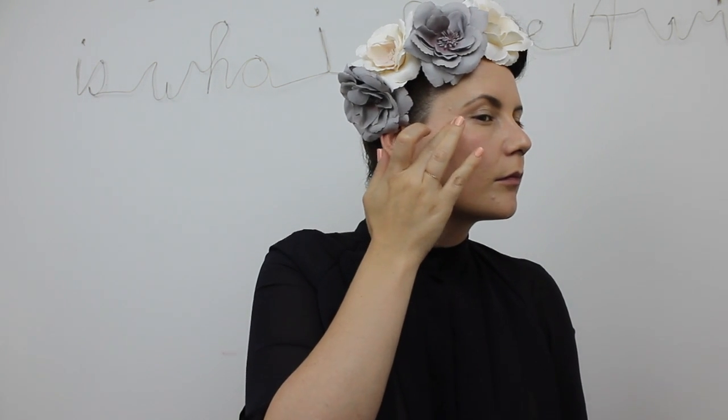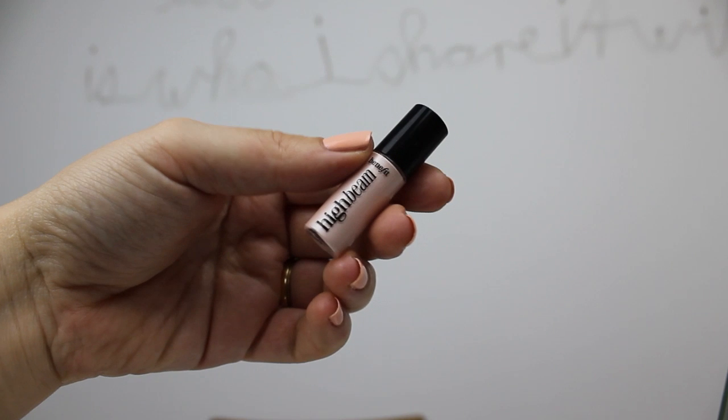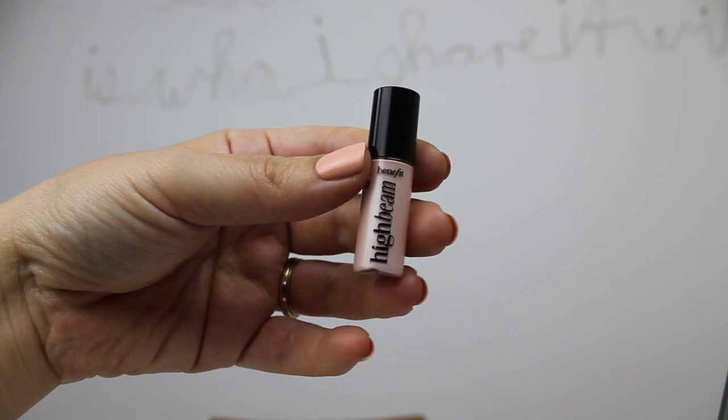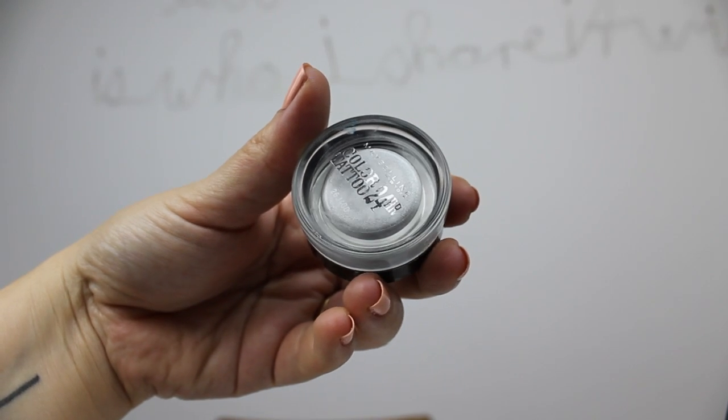I take a little bit from the Benefit High Beam on the back of my hand and then put it on my cheekbones, with my fingers. A lot of it, actually. A little bit on my nose and a little bit on my Cupid's bow. And then eyeshadow.